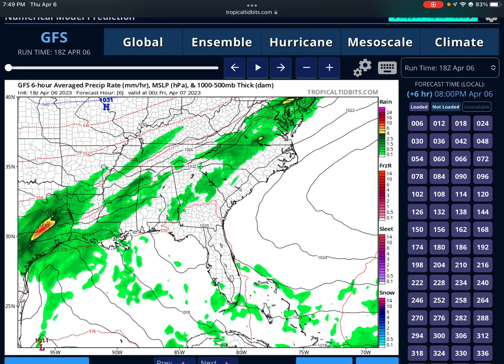Today we're going to be talking about a potential upcoming tropical storm in the Gulf of Mexico. Models show a potential tropical storm, and if this were to form, it would become Arlene, and they do show it being a land threat. So without further ado, let's get started.